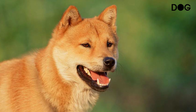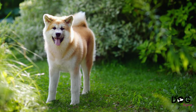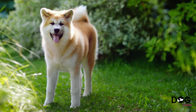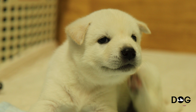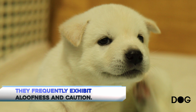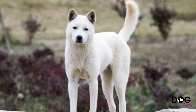Although they are devoted to their owners, they are more inclined to snuggle up nearby than in their lap. This is not a negative thing. For those who know the value of privacy as well, it may well be the preferred course of action. In addition to being hesitant towards strangers, the Jindo has a slightly aggressive tendency, and they frequently exhibit aloofness and caution. But they only respond when they believe it to be their own course.